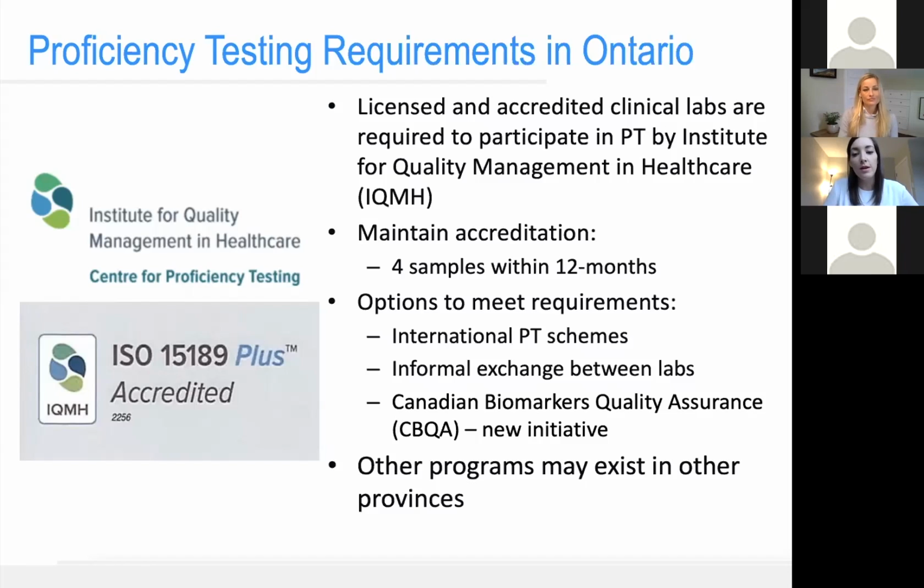There are various options to meet proficiency testing requirements by the IQMH, and these include subscribing to international proficiency testing schemes, informal sample exchange between labs, and also a new initiative of Canadian biomarker quality assurance. If anyone has any questions about this new initiative, Tracy Stockley is on the line as well, so she can help answer those questions at the end of the talk. Also, other clinical labs in other provinces might have additional programs that they use.